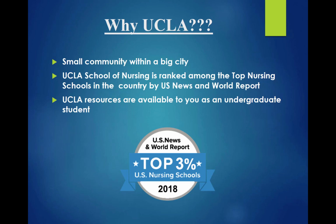But once you are one of those 40, you're one of those 10, you're actually going to be getting a lot of one-on-one attention. That could be from your faculty advisor. We have our student service coordinator who you'll be meeting with quarterly. We'll make sure that you're progressing and moving along. We have a peer mentorship as well.